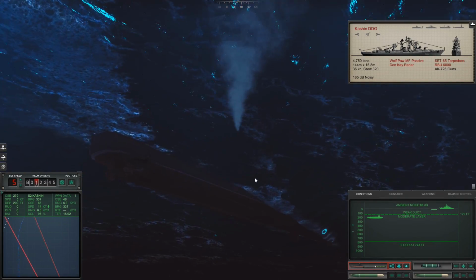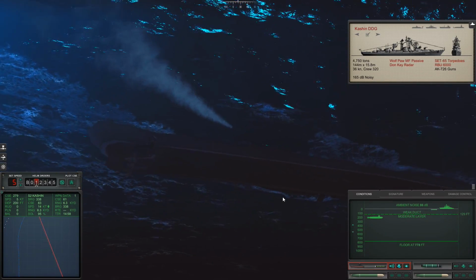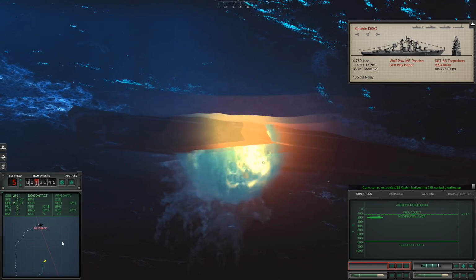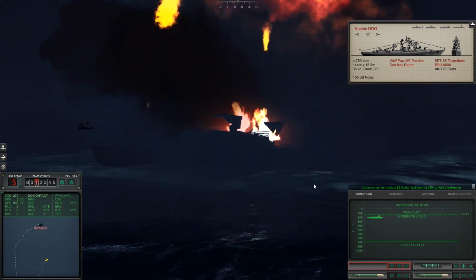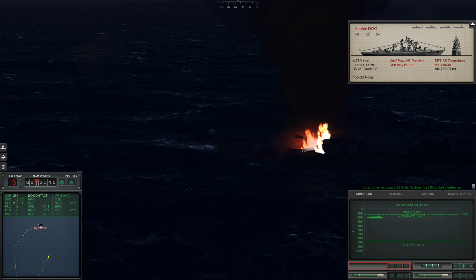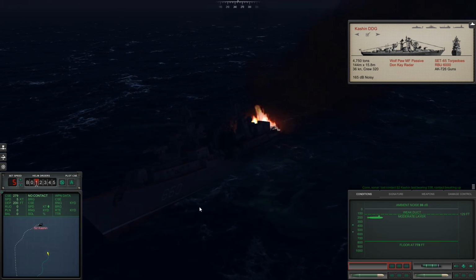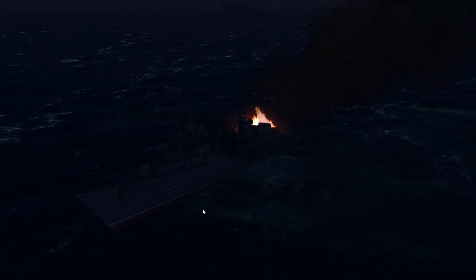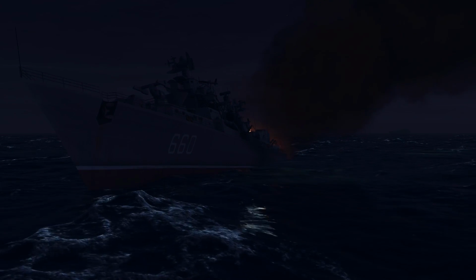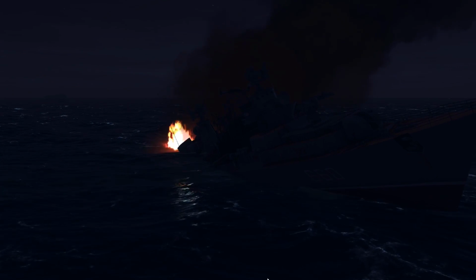And it's still running at 14 knots. Yeah, its engine was crippled. It was never going to outrun this. And boom. Of the Russian Navy, and she's rolling over fast.